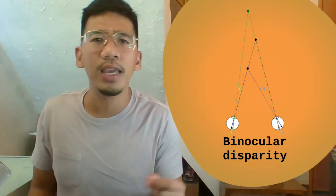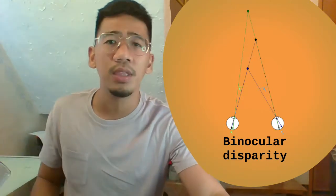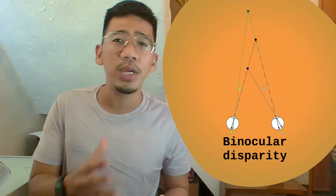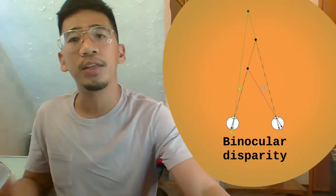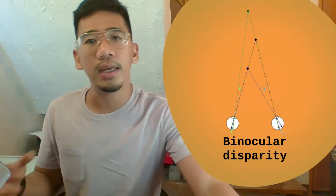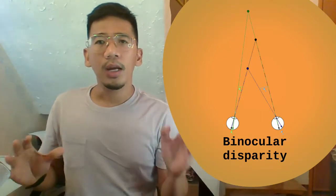For example, the fact that we have two eyes at the front of our heads means that each of them sees nearly the same thing, but not quite. This lets us compare the image from each eye and use the difference between them to judge how far things are. This is one of the reasons why the optic chiasma joins up similar information from the two eyes. When it finally reaches the visual cortex, the information from each eye is organized side by side in columns, making it easy for the brain to compare the two images.